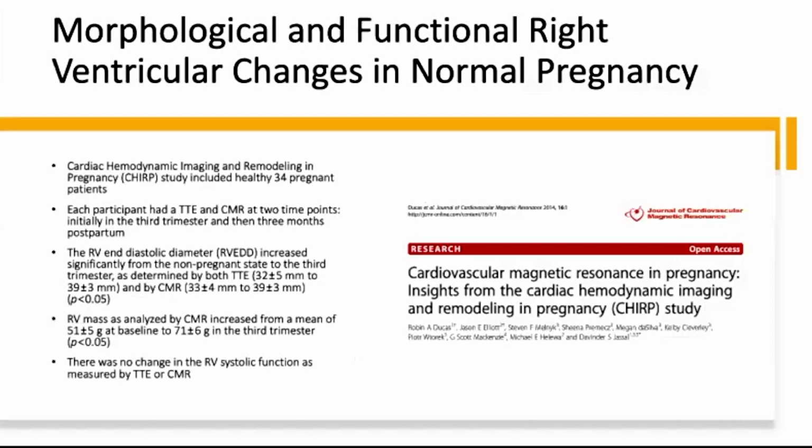There's a large body of evidence that discusses the morphological and functional changes that happen to the LV in pregnancy, and there's only a limited number of studies that investigate the changes that we may see to the RV during that time. The cardiac hemodynamic imaging and remodeling in pregnancy is a study that enrolled 34 pregnant women where they had both an echo and an MRI in the third trimester and again 3 months postpartum.